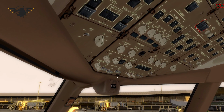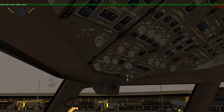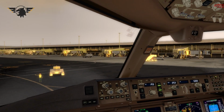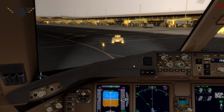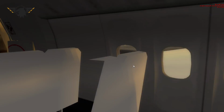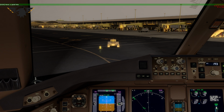Okay, so let's blind the marshaller and the pushback tug driver. Taxi lights on, everything on. We can taxi out to runway 25 right as soon as we turn the APU off, because I always forget to do that. It's not one of the items. Mandatory wing view for those who care. I'll give you both sides so you can see. Look, there we go. Nice control surfaces. How pretty. Right, back to actually what we meant to do.